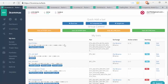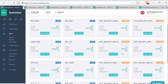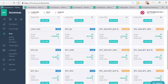So just a quick overview on the bots. If you click the bots page here, this shows the last 24 hours' best bots, so how much they've returned. If you look at any one, for example this Bitcoin IOTX bot, it has had a profit of 369% in the 24-hour period, and that's with 25 deals or 25 trades open to closed. So you can see any of these bots, and if you like what you see, which who wouldn't with these return rates, you can click and view the config for it.